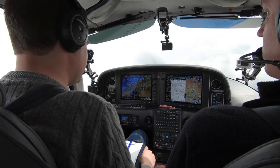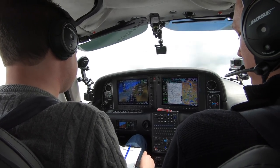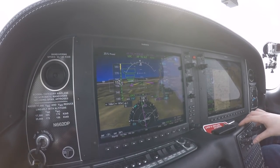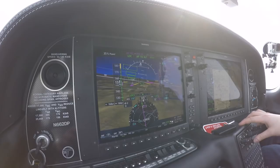Number 2 Delta Papa is localizer established. Great. 2 Delta Papa, radar service terminated. Contact tower 121.025, bye. 121.025, good day, number 2 Delta Papa.